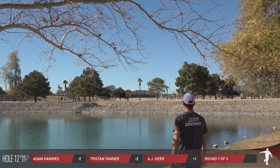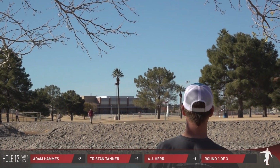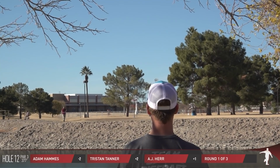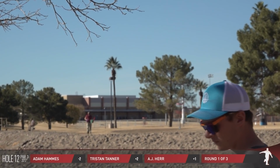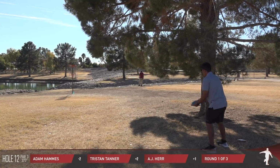Adam, when you go OB here, all you do is move up to what I think is the AM tee. I think the women play from that tee. It's still the same shot, but it's just a little closer. And he seems like he barely made it inbounds in that shot.